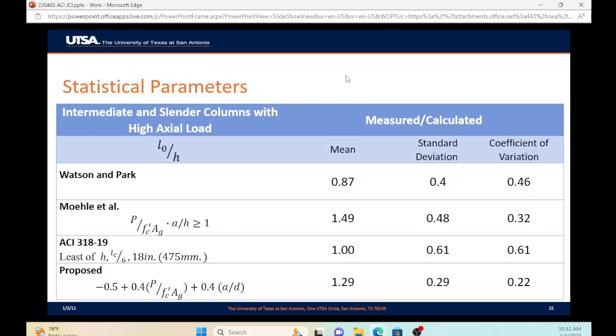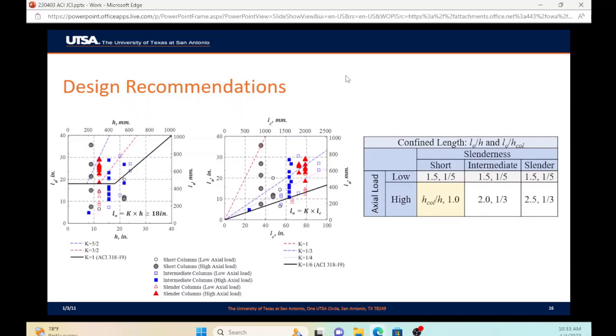Again, the work that Jack did in the 90s is great. We were only able to improve it a little bit by going through all this process of analysis. So here I'm beginning to wrap up. The last question that I want to address today is, how does this relate to design recommendations? In the ACI code, there are two criteria for that confined length. The first one is based on the column dimension itself, how wide the column is, B or H, if you wish, the cross-section dimensions.